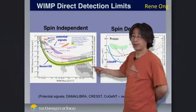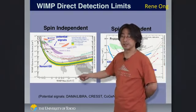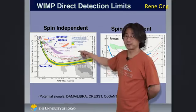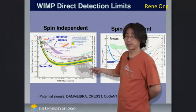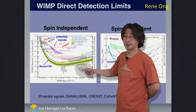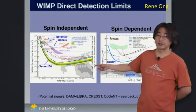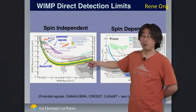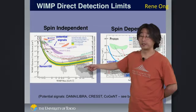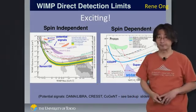On the other hand, what you might expect from certain theoretical models is this region here. So you see that experimental sensitivity is now cutting into this theoretically expected size of an interaction for a given mass of dark matter. So what it's telling you is that this is actually getting quite interesting. In other words, we might see the report that dark matter had been detected underground sometime in the next few years. So that's getting pretty exciting.